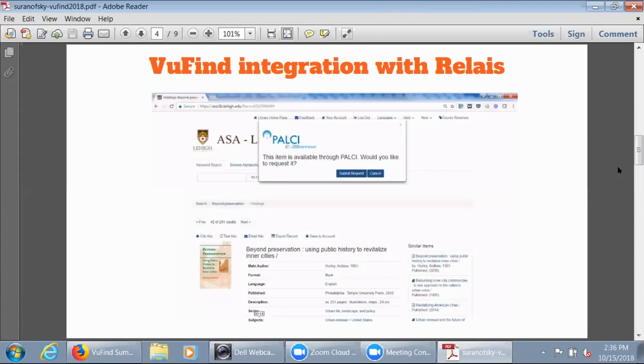And with this integration, basically they still click a link to request it, but the dialogue all happens in VuFind. It does prompt them to sign in, and then it gives them a little dialog box like checking for availability. And if the API does return an available response, then they get a little pop-up that says it's available to request, would you like to request it? And that's it. It's kind of a nice, simple workflow.